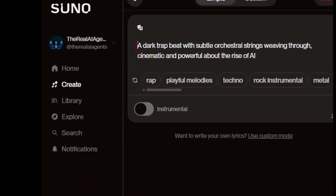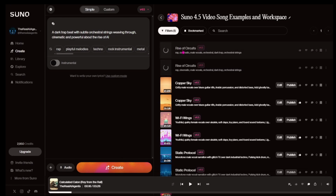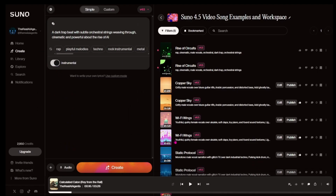Let's just say I want a dark trap beat with subtle orchestra strings weaving through, cinematic and powerful, about the rise of AI. Now, this has a theme to it, the rise of AI, so I'm hoping that they put some good lyrics in it. But if I wanted instrumental on a simple tune, all I have to do is hit this toggle right here, still on 4.5, just like your other versions, and we can create an instrumental there.